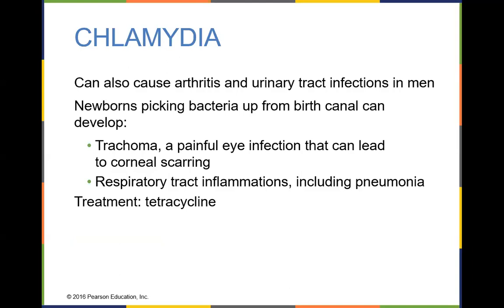It can cause urinary tract infections in men. Men don't notice it either because other than pain in the testes, or maybe burning when they urinate, which can be caused by anything, there's little to see. And it leads to problems during childbirth. It affects children. An infected mother can pass that to the baby. It can scar the cornea of the eye. It can cause pneumonia. And it's treated so easily.